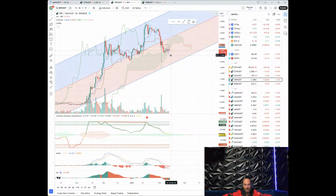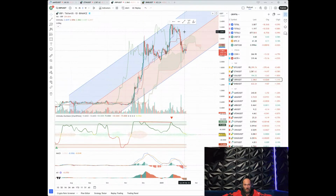With XRP, a much better picture, holding much stronger. But we have to remember that XRP already had that tremendous run from 0.6 to almost $3.4. So we're still kind of trading at the highs, at all-time highs, well into price discovery mode. I could expect some more correction down into the 1.9 zone.